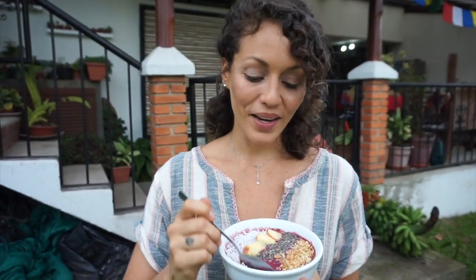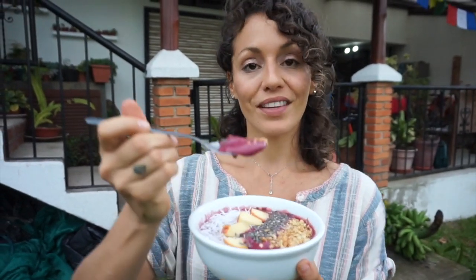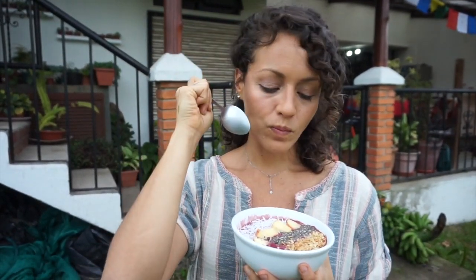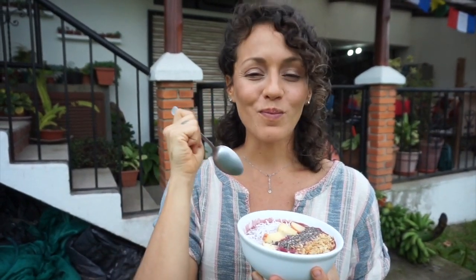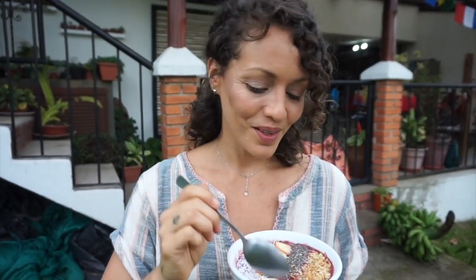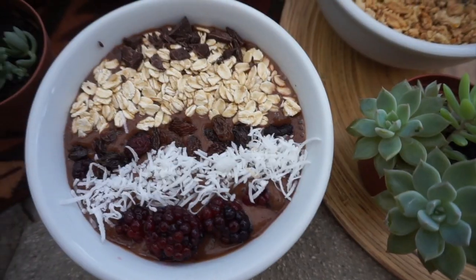Well guys, did you see how easy it is? So now I'm going to enjoy this amazing, powerful smoothie bowl. You can have it as a breakfast or as a snack any time of the day. So, bon appetit!